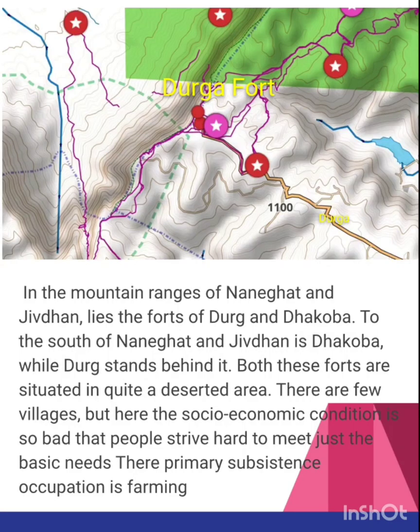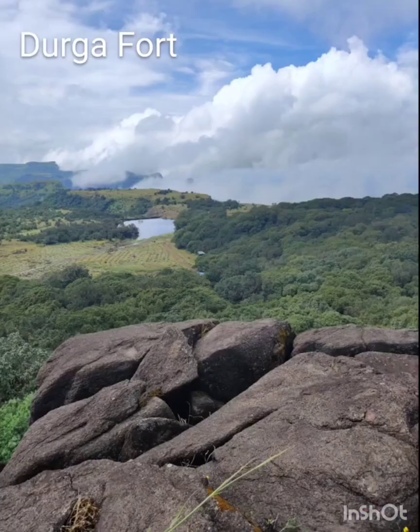The next fort in our 200 fort lineup is Durga. So in the mountain ranges of Naneghat and Jivdan lie the forts of Durga and Dhakoba. To the south of Naneghat and Jivdan is Dhakoba, while Durga stands behind it. Both these forts are situated in a very deserted area. There are very few villages, and the socio-economic condition here is pretty bad. People strive hard to meet just the basic needs. The primary subsistence occupation here is farming.